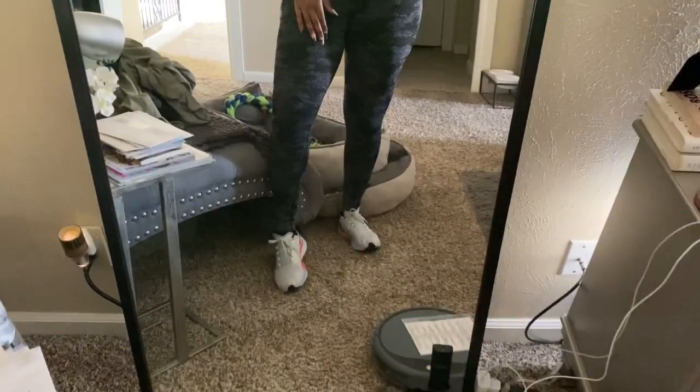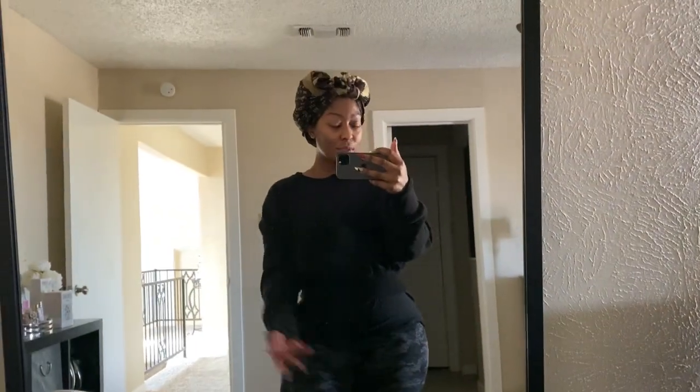Yep, this is exactly how I'm going to go run outside, with the rollers. Because I don't care. Not for to mess up my hair.